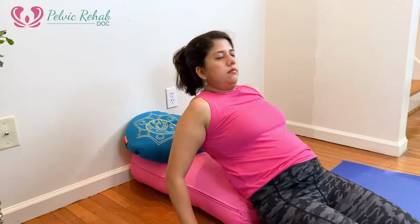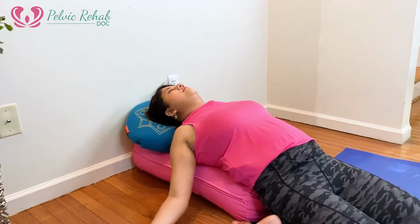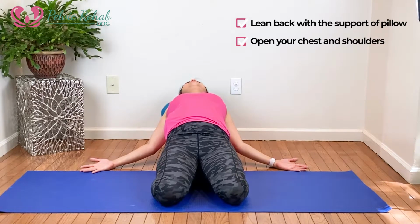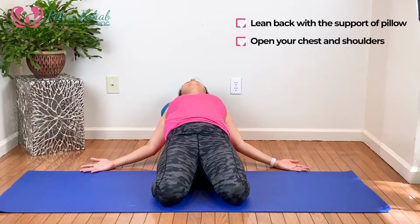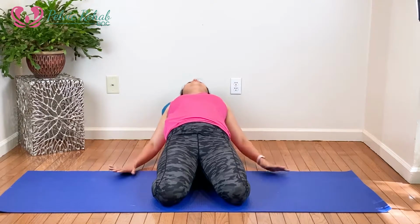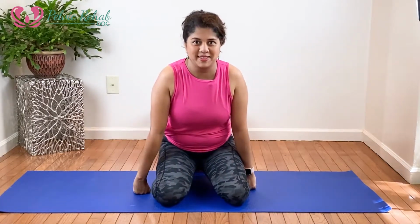Now, you're going to gently and slowly try to lean back so that your spine is supported on the yoga bolster. I want you to open your chest out, open your shoulder blades out, and just relax in this position. Do some abdominal breaths. This will beautifully open up your hip flexors and your quadricep muscles.